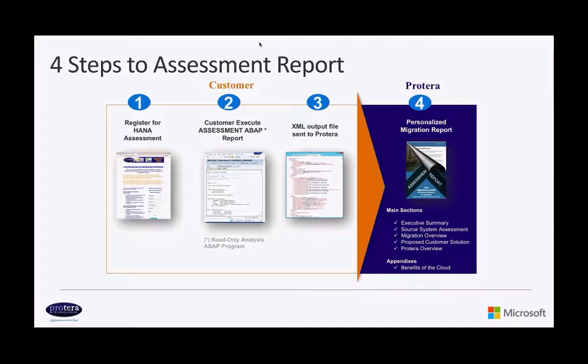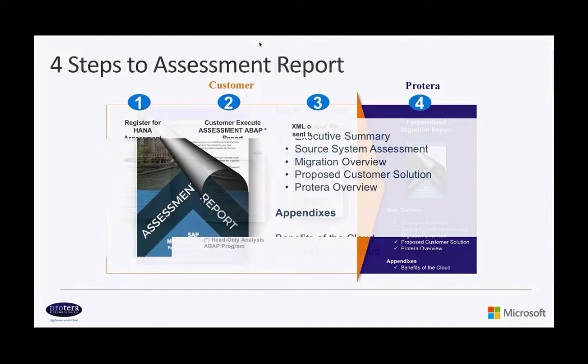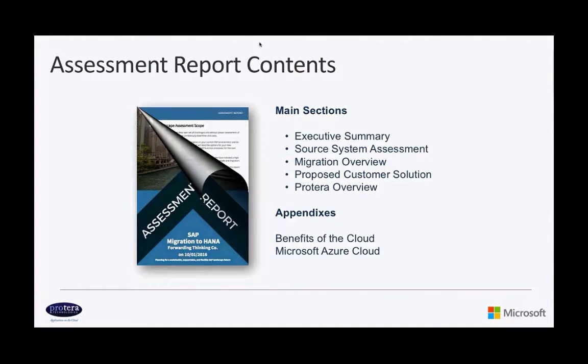So the business groups can take a look at it before it's sent back. Once that's sent to us, we will automatically generate this report, and I'll go through here real quickly what's provided in it. So the scope of this assessment report is to look at that source environment, and we encourage the ABAP program I mentioned before to be run on every system. That is then going to be considered and collected into this report.